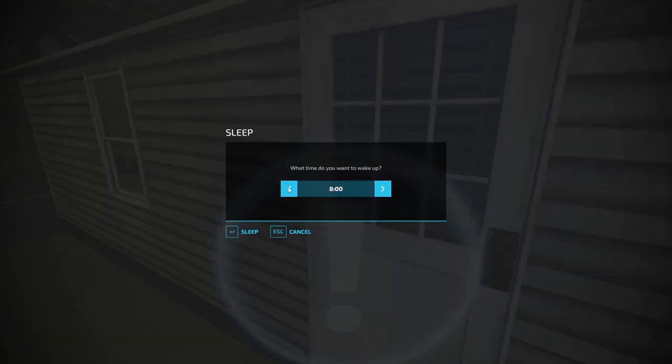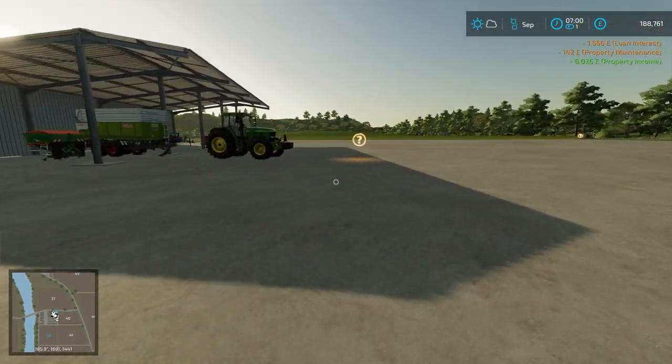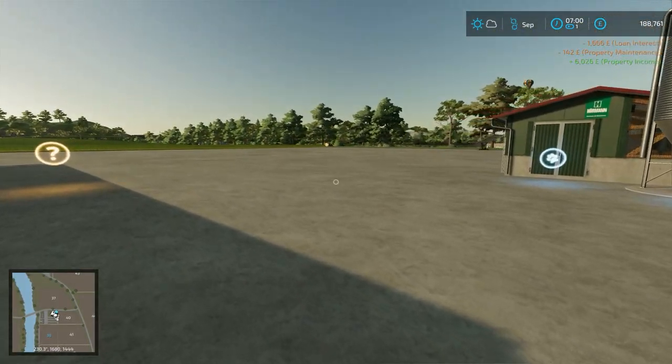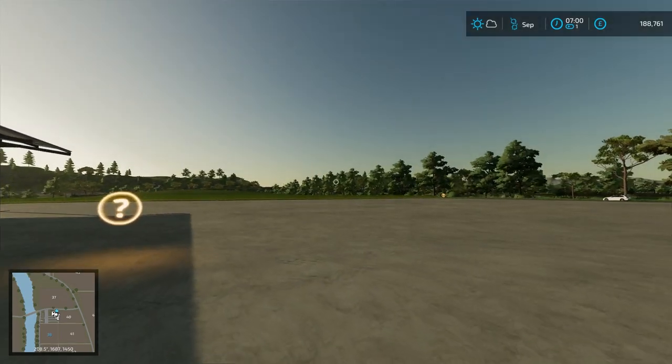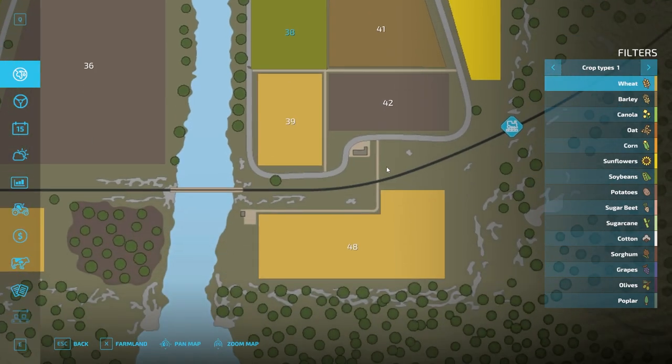On that note though, I am going to head to sleep. I'm going to wake up extra early tomorrow. And we made not much, just £1,000 from the sunlight, which isn't all that great. Now we've planted on 39. What have we planted actually? We've planted wheat. So what do you think, guys? 39, 40, 41 or 42? Now that I've been asleep, I'm kind of edging towards 39 because that does have wheat in it.